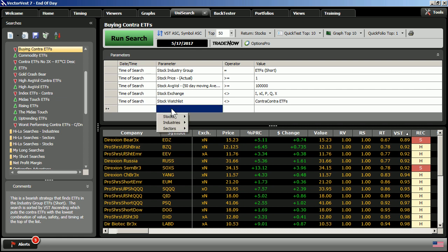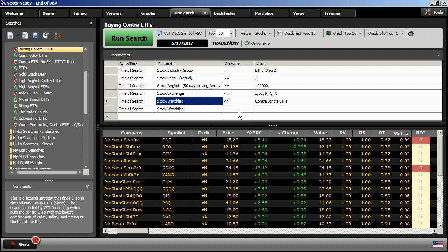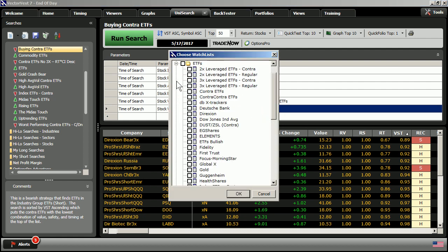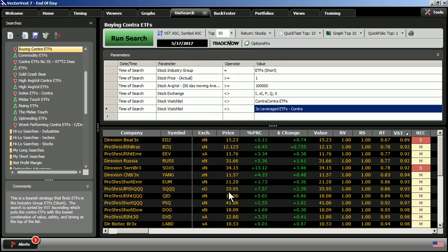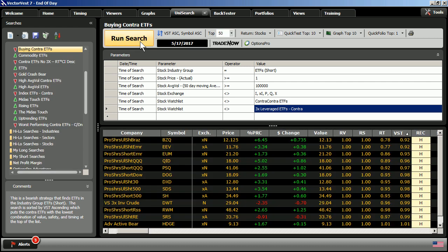search parameters that says stocks filtered by watch list does not include the ETF watch list of 3x leveraged Contra ETFs. Simply adding that filter then quickly removes all those triple leveraged ETFs from my search result. And of course, I can either include or exclude stocks based on their membership in the watch lists.